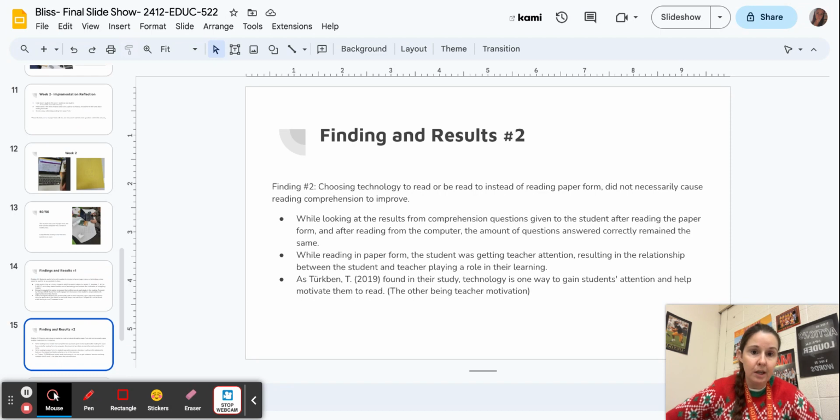My second result: choosing technology to read or be read to instead of reading paper form did not necessarily cause the reading comprehension to improve, only because I had one student to look after for this, and he was able to answer my questions after we read and after he read. So for this particular student, I wouldn't necessarily say that technology improved his comprehension, because both paper copy and technology improved his comprehension scores. I would need more students to be able to tell if the technology did help with the comprehension. At this time, I would say that the paper and technology are both good for my particular student, and just giving the choice increases the motivation, increases his understanding. So that was good for him.